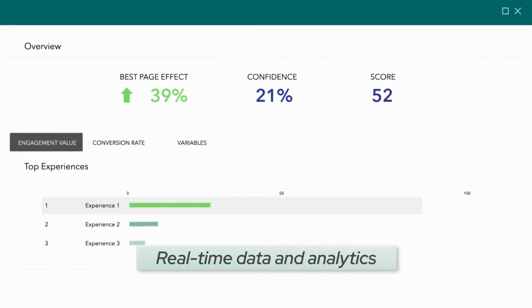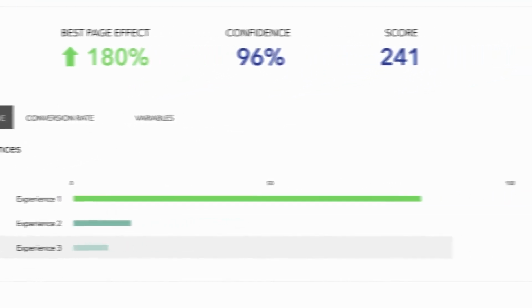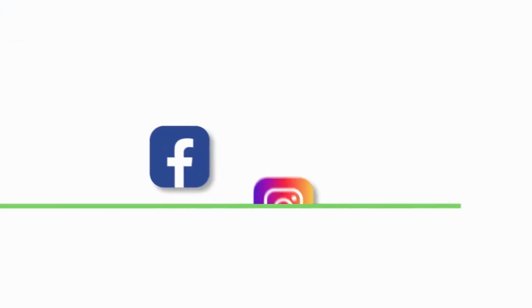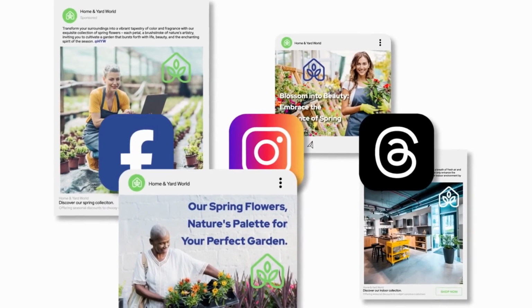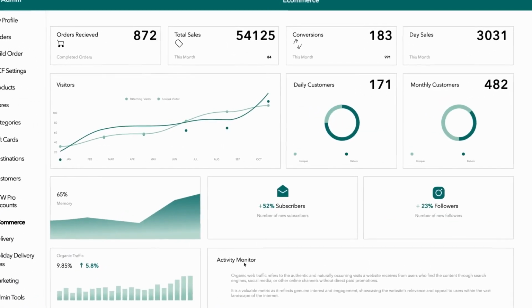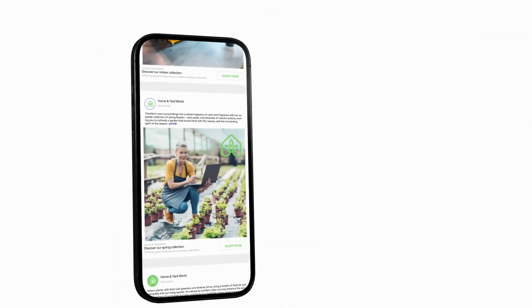With Sitecore, we get real-time data that allows the team to make quick decisions based on trends. The other day, we noticed an influx of traffic coming from our social media accounts looking to purchase seasonal flowers. Instead of forcing customers to move to our .com experience, we incorporated e-commerce capabilities into our social media experience, offering a new way for customers to shop.